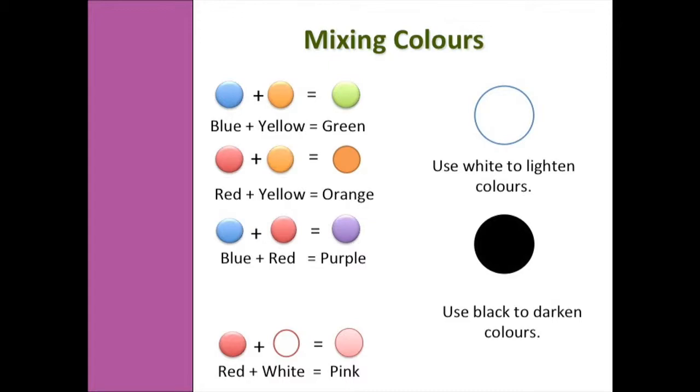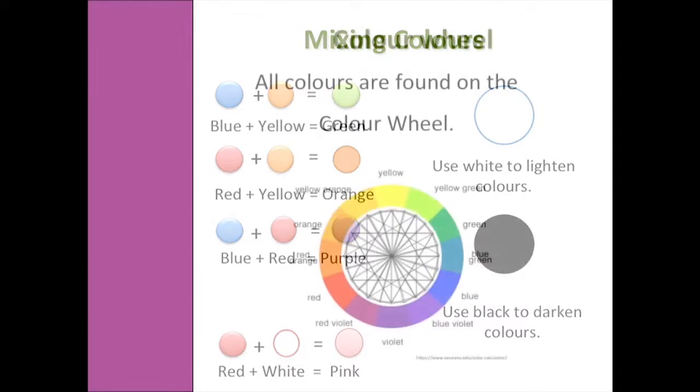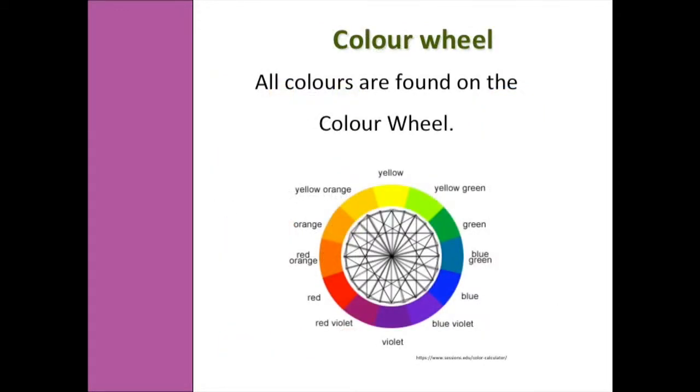It's really good that they experiment, but it's also good that they experiment in a way that they're guided. So you need to actually guide them in their mixing of colours. Don't let them just put everything together because it'll just turn to a big brown mess. I'm not sure if you've ever heard of a colour wheel before, but it's the basic colours, your blue, red and yellow, and how they mix together to form the different colours that we have in our lives today. And if you have a look, colours that are opposite each other on the colour wheel are complementary colours. And complementary colours normally look really nice together.